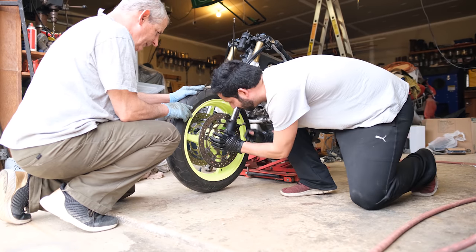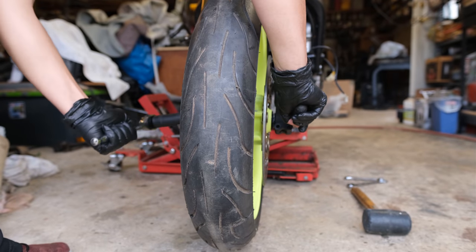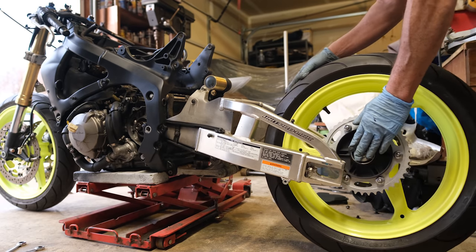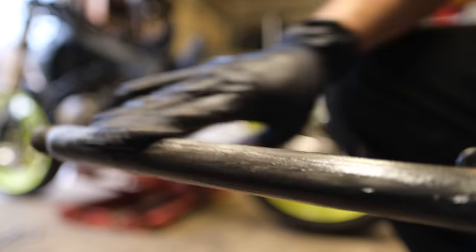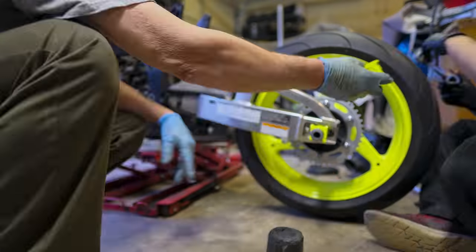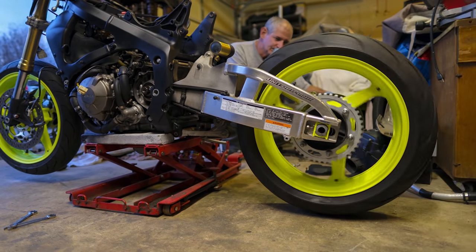And of course you're going to need to detail the forks. Make sure that the lower triple tree is straight, the upper triple tree is straight and looks good. We do detailing on that. And then the rotors. We need to make sure that the rotors are straight, so we have a method where you spin it on an axle and you can see if there's any deviations. Once you confirm that the components, the wheels, the rotors are straight, then you can continue with assembling what they call a rolling chassis. It's basically just something that rolls around, which is kind of exciting.